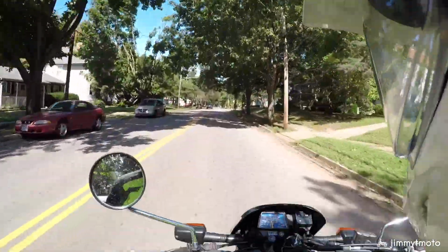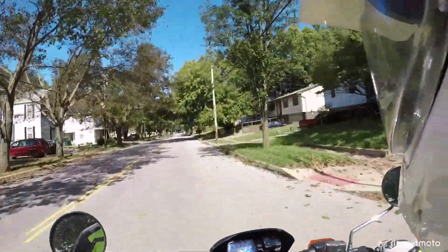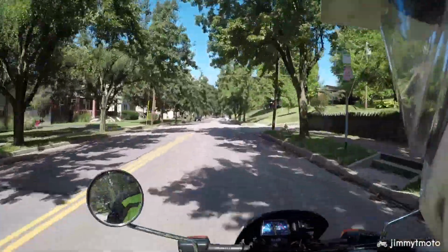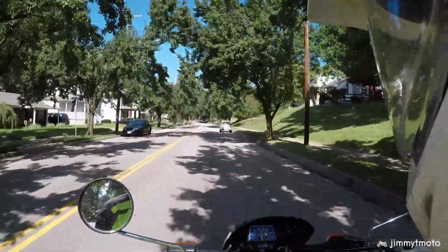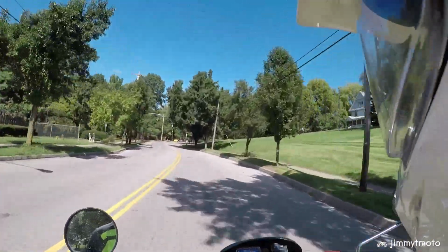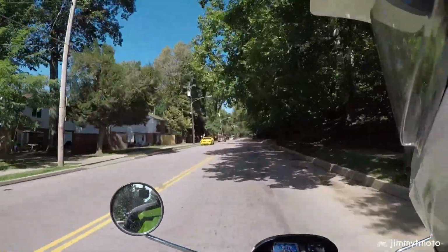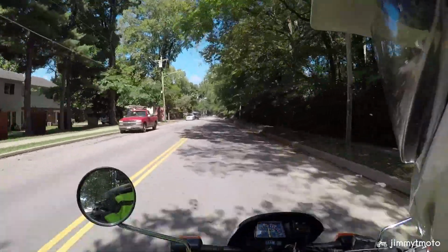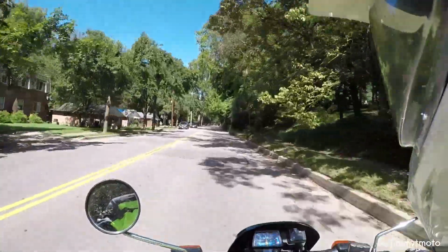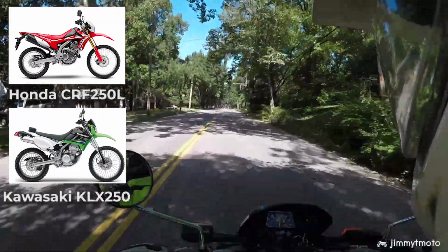That bike being around 290, this one being 40 or 50 pounds less. And I thought, you know, if I want a small bike, let's go all in. Let's get a small bike. So that's what I did in picking this one. And that's a similar thing to now comparing it to really probably, well, definitely higher performance motorcycles in terms of engine and in terms of suspension, being the Honda CR250L and the Kawasaki KLX250.